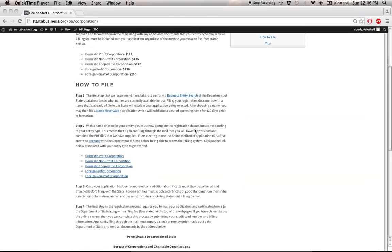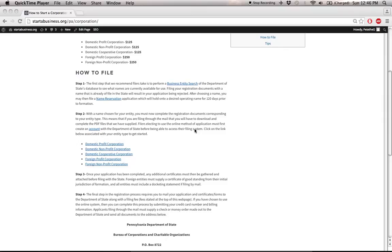Moving along, with your name chosen, the next step is the registration process, and that can be accomplished by clicking on the links here corresponding to your entity type, where you will either begin the online process of filing your application from your computer, and that process will entail you first creating an account with the Department of State.